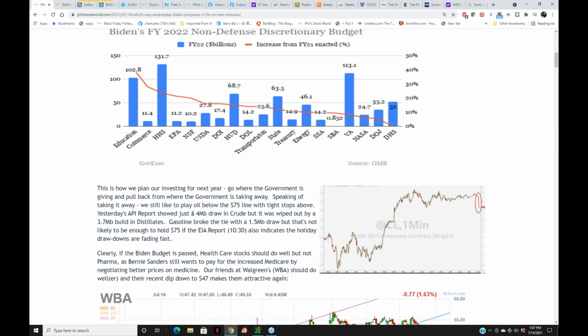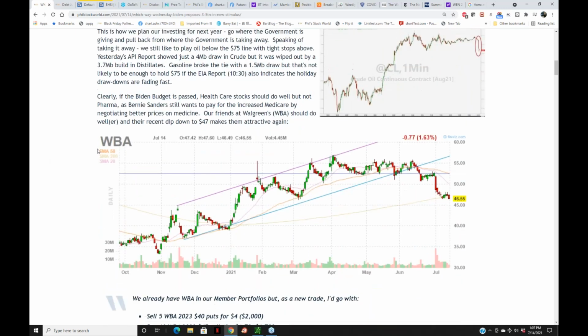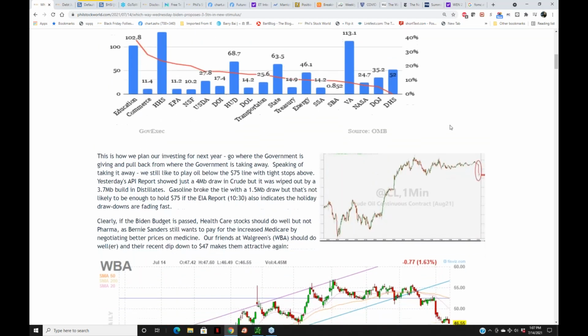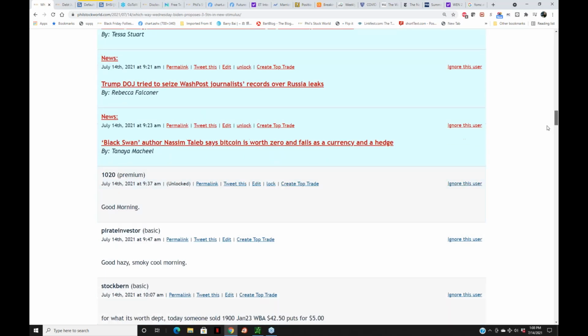Yesterday's API report showed just a 4 million barrel draw in crude, but it was wiped out by a 3.7 million build in distillates, and I forgot to highlight the API report. Gasoline broke the tie with a 1.5 million barrel draw, but that's not likely enough to hold 75 if the EIA report also indicates the holiday drawdowns are fading fast, which has been our premise. So nothing surprising here. This is what we expected to happen. And then we got off track of that. Once the chat starts, we get a little more specific.